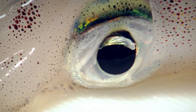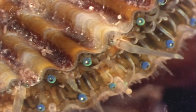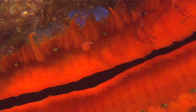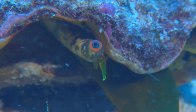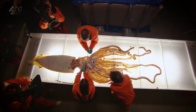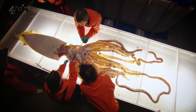They have camera eyes like squids, they have pinhole camera eyes like nautilus, and possibly ammonites. They have parabolic reflector eyes like the Jodrell Bank telescope in scallops. So they have a very wide range of eyes that have evolved independently. The giant squid is thought to have the most acute vision of any animal, because for eyes, size matters.